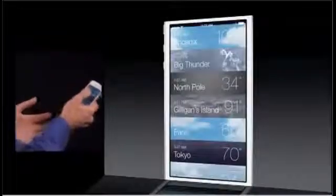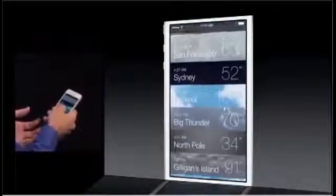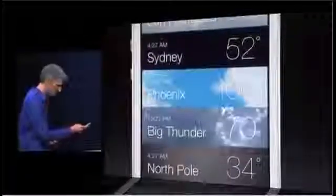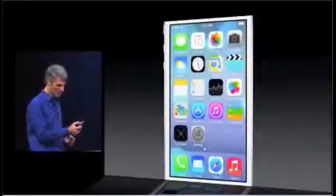You get this gorgeous overview of all your cities, even with the time. So it's a world clock as well. Let's take a look at the calendar.